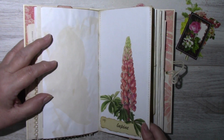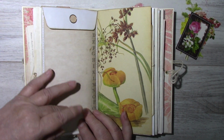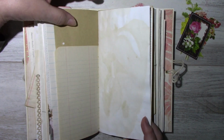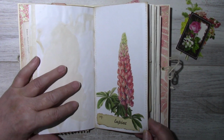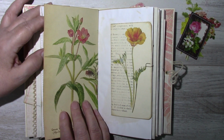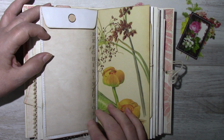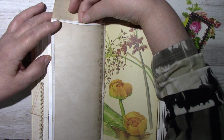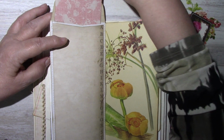The middle of the second signature is a vertical envelope at the top opening. So again, there I did some fussy cutting. This is from the Edith Holden book. And also this page that I hinged to it. And inside is a journaling card.